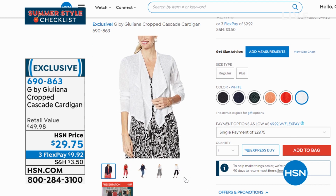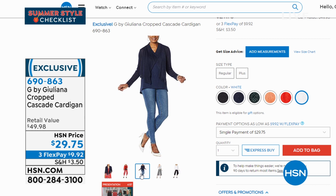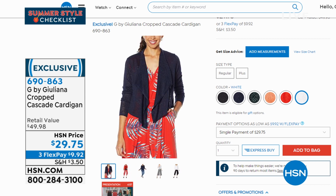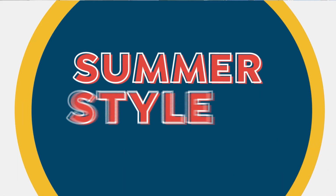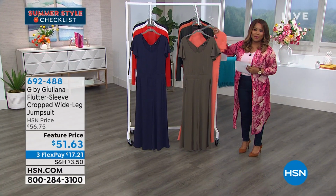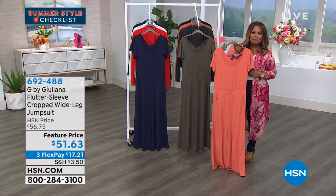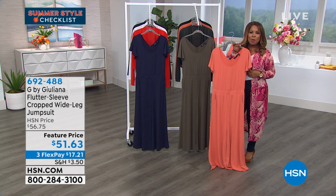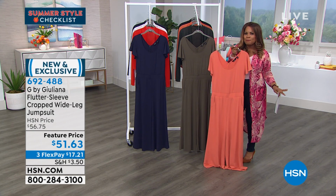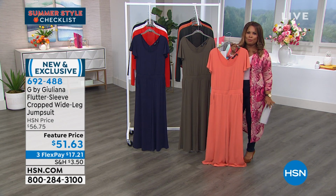To shop the collection, just type in Giuliana, or G by Giuliana, and you'll be able to pull up the entire collection. We're going to dive in and talk next about this jumpsuit that Danya looks fantastic in. Danya is wearing it in the terracotta with the cardigan, but as a standalone piece, it is so terrific. We promised to deliver some brand new pieces that you've never seen before in the collection, and so it is time for us to debut the brand new jumpsuit.